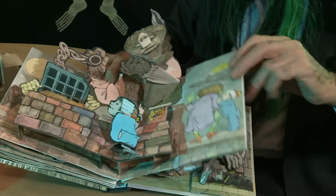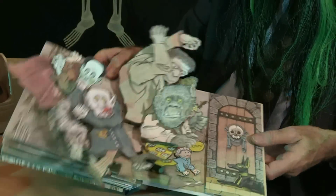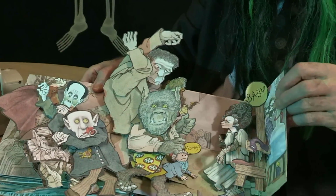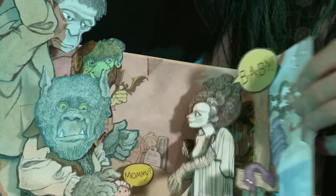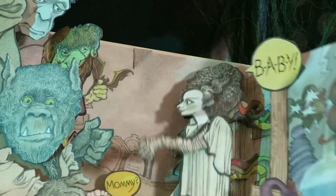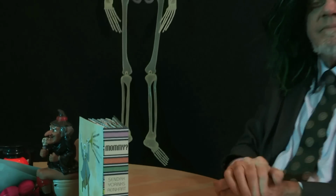Poor little thing. To the last page, finally, there they're all together, and now his mummy appears. And her head tilts down to look down at him. It's the most beautiful little touch there of the origamist engineer. So a fantastic pop-up book, Mommy. And a nice way to celebrate Halloween. Good spooking.